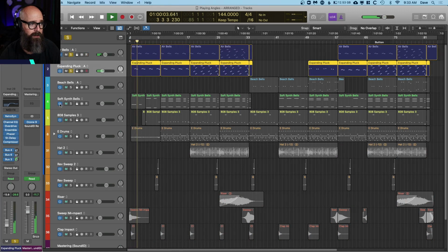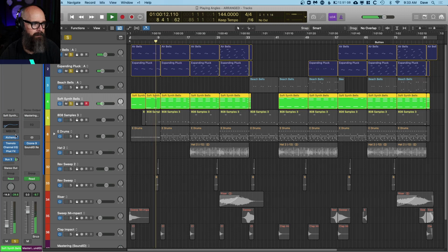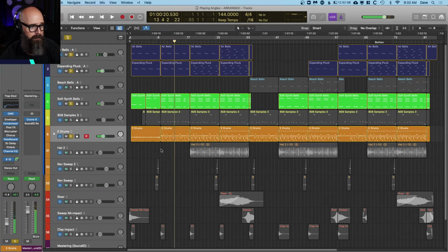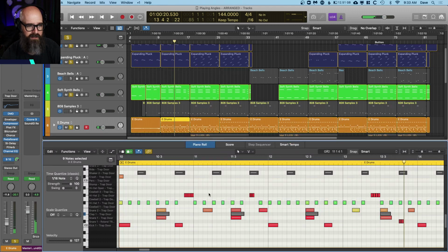This is another stock Logic sound called Expanding Pluck. It's the Retro Synth. These bells are using Alchemy, just a bell pad. My e-drums are the Trapdoor kit, and I programmed all these stutter hats and everything myself.